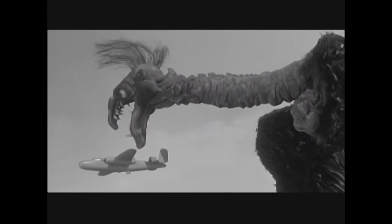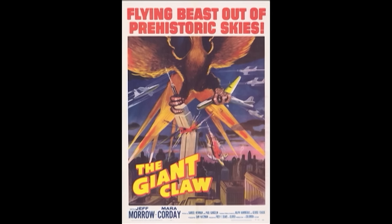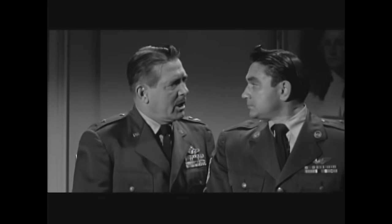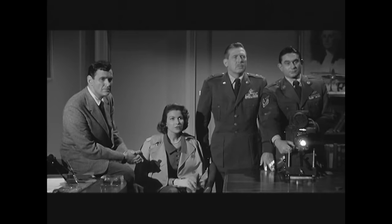In that first shot, you're not even paying attention to how bad the plane looks. You're so overwhelmed by the bird. Even in the 50s, this looked bad. The poster didn't even show the bird's head. But what makes it so funny is that the rest of the movie takes itself so seriously. None of the actors knew what the monster would look like. They just had to use their imagination.